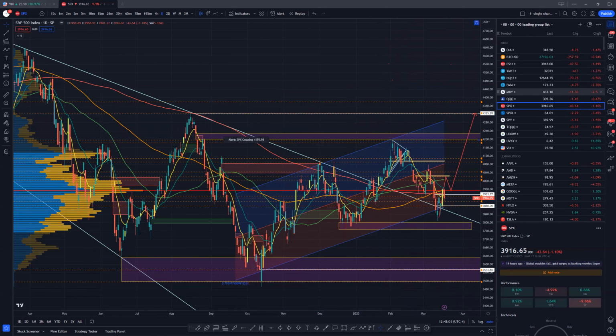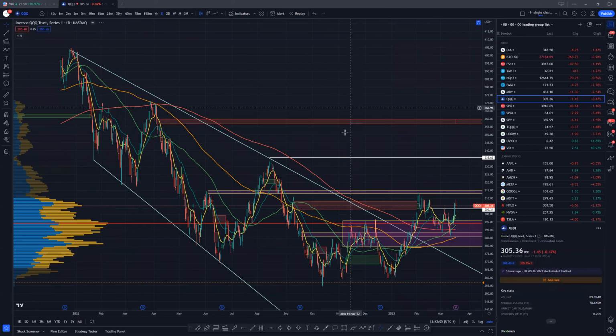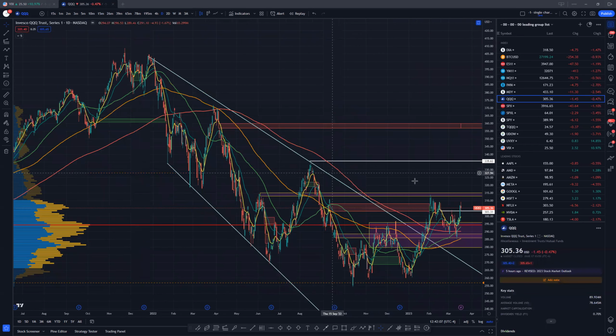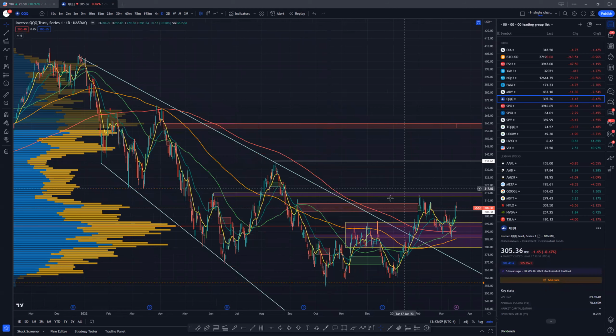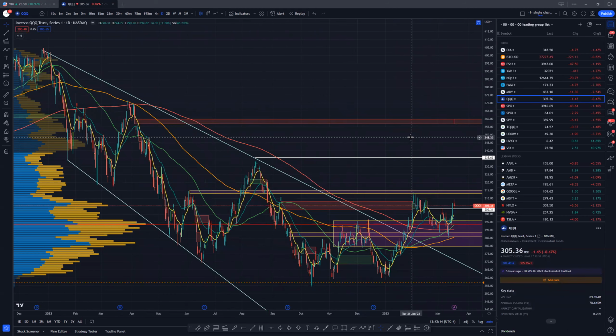Right. Let's take a look at the Qs. So the Qs are much stronger than the S&P 500 in the past week. So it does look like a lot of money rotating once again. Probably mainly because the banks are dragging the index down on the S&P 500. So QQQ is actually doing much better than the S&P 500, the Nasdaq, because there's no banks in the Nasdaq.